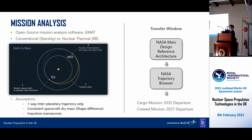Then there's the Martian orbital insertion maneuver, where you flip your spacecraft in the other direction, burn your engines to slow down, and then you get captured in the Martian gravity well. So essentially, because obviously Earth orbits the sun at a different rate to Mars, you need to be able to time this transfer really well.